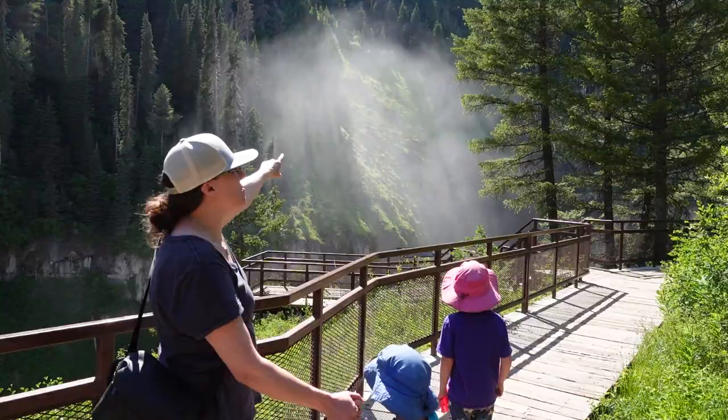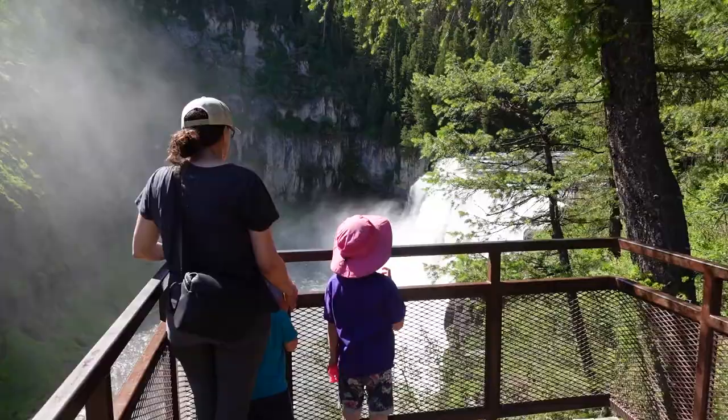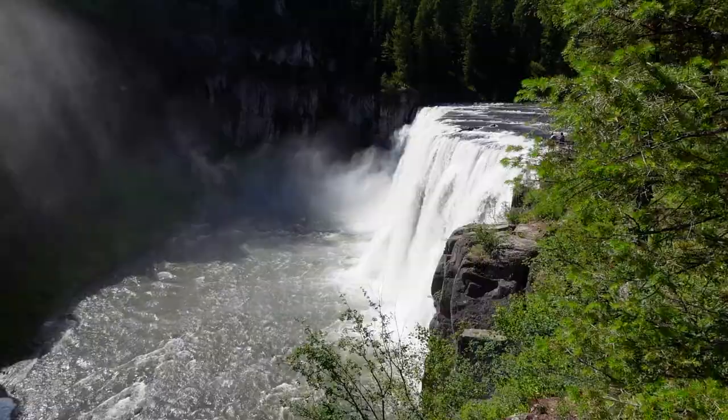Look at that. We can't even see the falls yet. Another one down there. Wow.